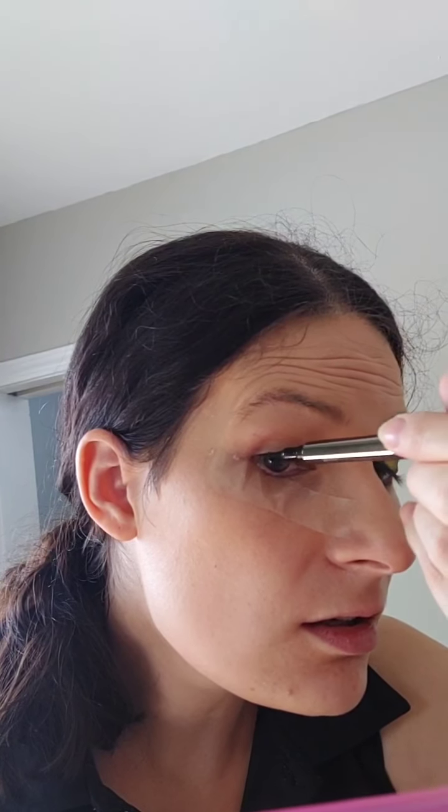Oh my, I'm already screwing up my eyeliner. Yay! Isn't that always the way? You all notice that? You do one side of your eyeliner perfect, and then the other side it's like, blah, blah, blah. Yep. Probably doesn't help. I'm almost blind in this eye, so.